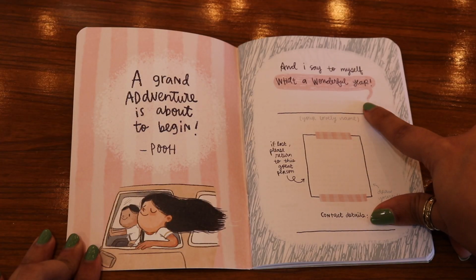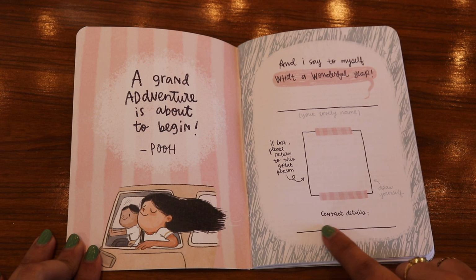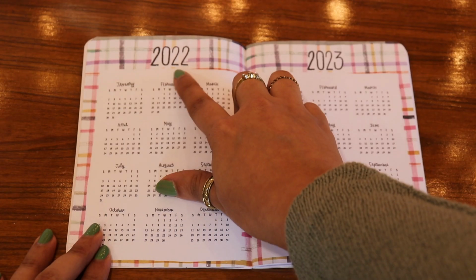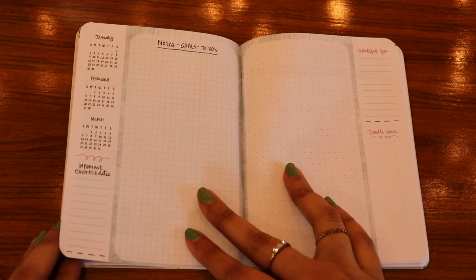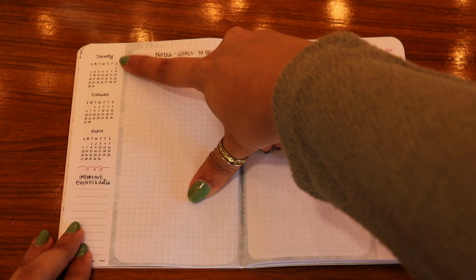As soon as you open it, there's space to write down your name, contact details, and draw a picture of yourself. The 2022 and 2023 yearly calendars at a glance, and a dotted grid page. This is my favorite addition this year. This wasn't there in last year's pocket planner, which is a quarterly goals and to-do page.